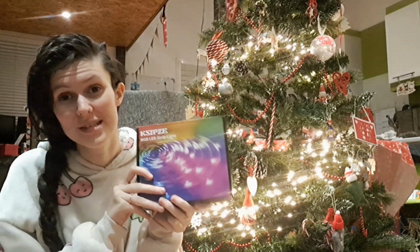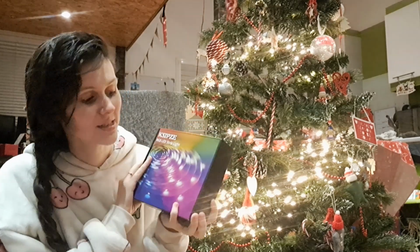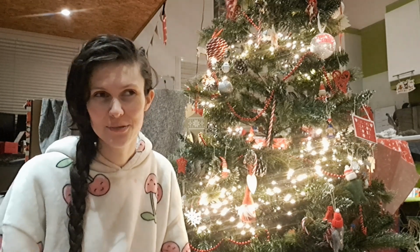But again, it also means we can take them with us when we move. So yeah, I'm really looking forward to trying to get these out, especially because I think they're going to make everything really cozy. So the next present is kind of a silly one, but it makes me smile.